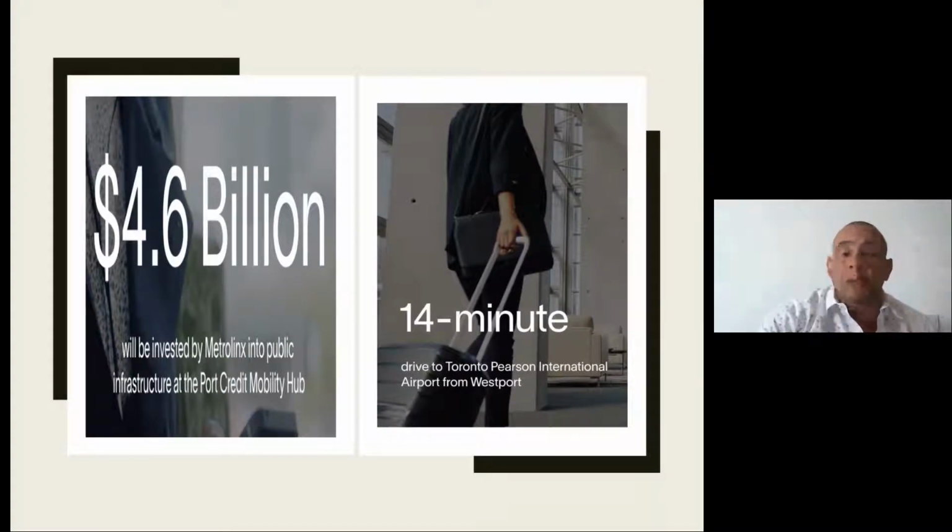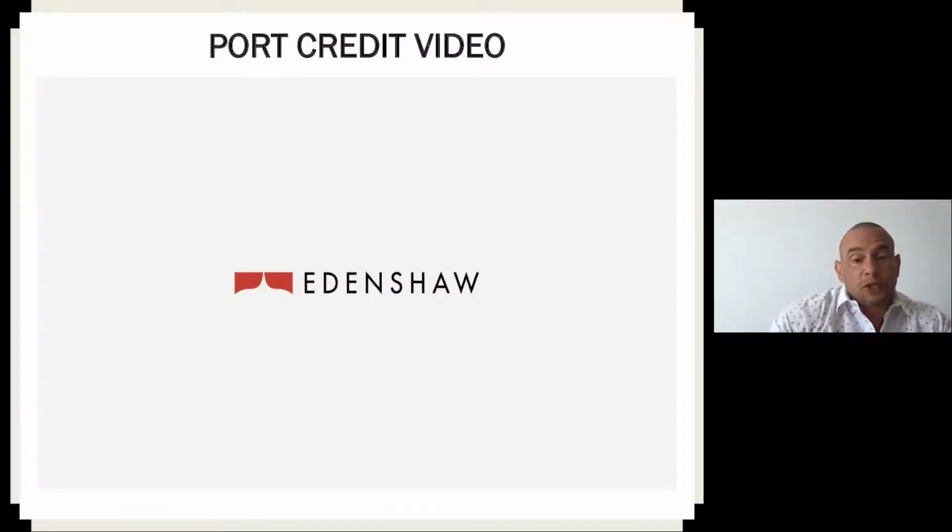Metrolinx and the government are pumping in $4.6 billion to create the Port Credit Mobility Hub, and you're a 14-minute drive to Pearson. Port Credit is very, very close to Toronto. For those of you not too familiar and haven't done the drive, even I, who've spent a lot of time researching and focusing on this area and this project to prepare for this, still can't wrap my head around how it's a 7-minute, 8-minute drive to Sherway. It's really close, and Sherway is in Etobicoke, so it's closer than you think.